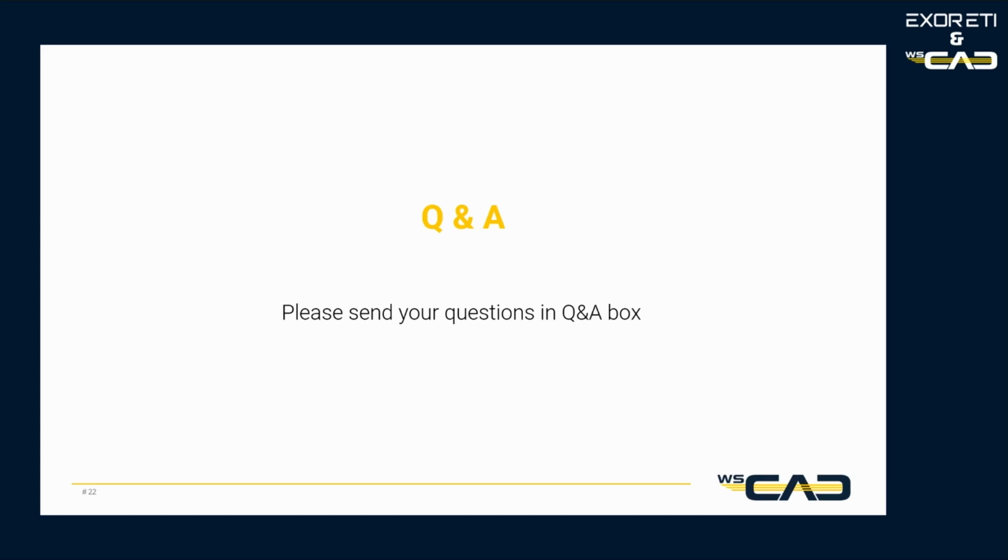Okay, thank you, Gasper. And the next question is, can you explain more how this network use of WSCAD works? Yeah, network, this is new feature when projects are stored. When you open the project from the network drive, the projects are stored locally, and it's locked on the network. So you have 2 benefits or 3 benefits.